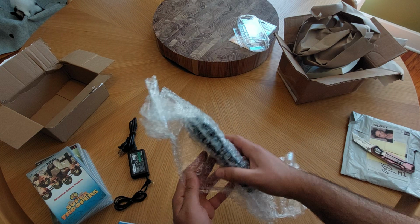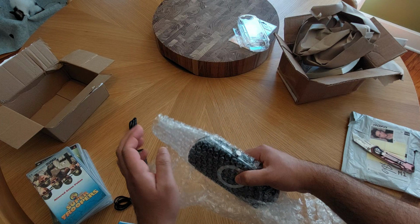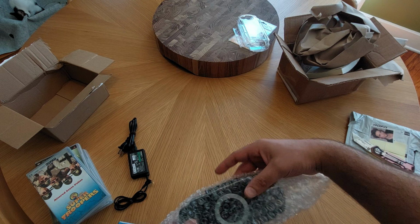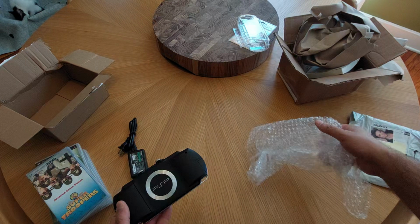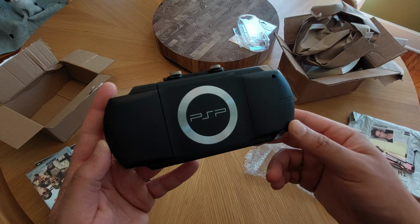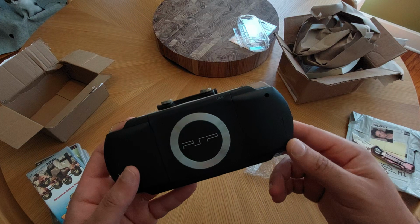Man, I love the PSP. I think I love the PSP Go just because of the design and how slick it is. But there's just something about owning a physical PSP. Ooh, that's clean. That is one clean system. He was not lying to me.